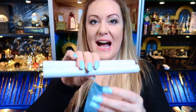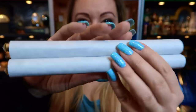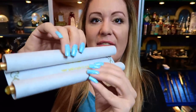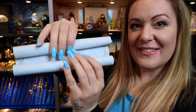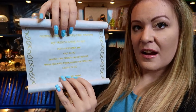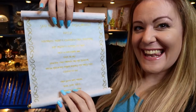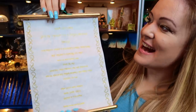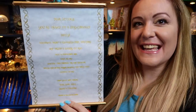So here we have a beautiful scroll. We've got crystals on the end as well. So let's have a look. I don't know if I'm doing it. Oh, no, it's the other way around. Oh, hang on. Hang on, let's have a look. Look at that! There's a little handle there as well. Oh my God, look at that.